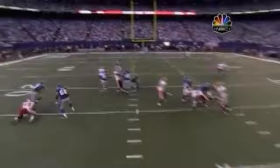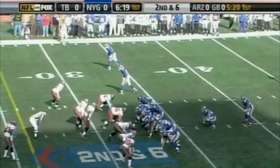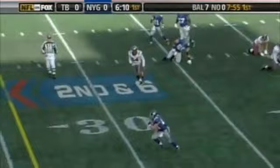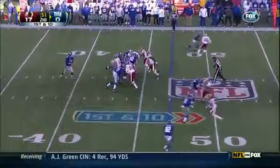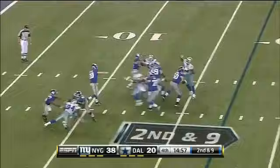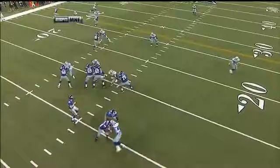Safety blitz. But you talk about a quarterback having to stand in there. Watch Eli here. Here comes a free rusher. He moves a little to his right, moves up, and then throws a perfect strike. Just outstanding eye manipulation. Looks off to the right because he knows he's going to come back left.